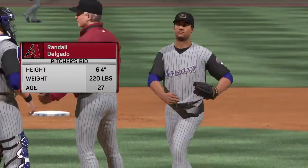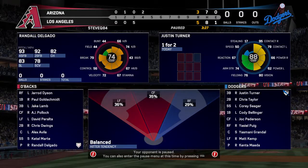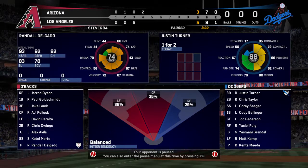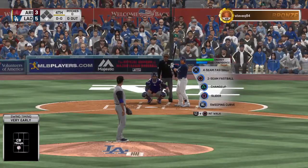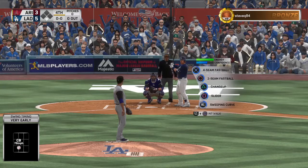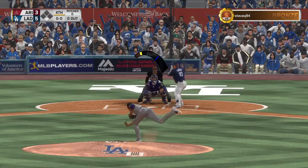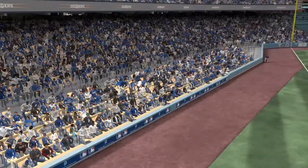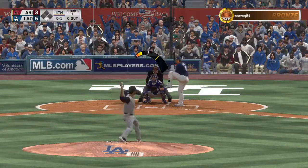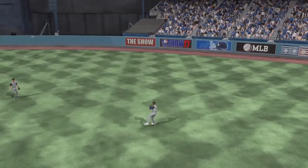Randall Delgado answers the call from the pen here in the fourth. Now a ball pulled hard but fouled off to the left. 0-1, here's the pitch. Lofted in the air out toward right center. Dyson on the run. He's got it, one away.